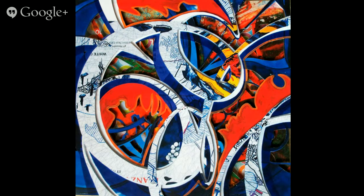Another example of this sort of curly Q mark making situation is happening in this one, again with that real layered space, like the structures between the layers that set the layers apart from one another and create those really nice shadows that you're seeing within some of the negative spaces.